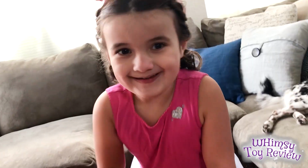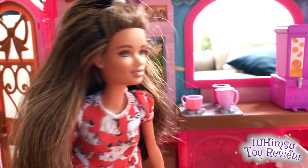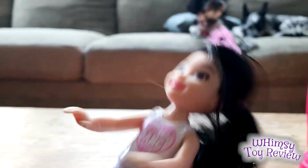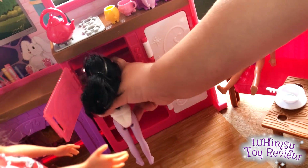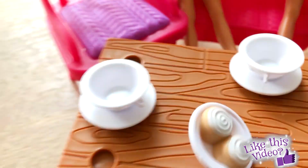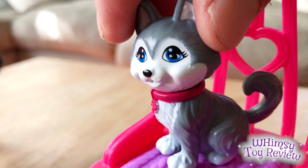You want to play with it? Yes. Alright, girls, so there's your oatmeal, and now who wants cinnamon rolls? It's such a cold morning at the cabin. I can get the cinnamon rolls. Okay, put them on the table. Say thank you. And here's the other one. Thank you. Put it right here. Okay, girls, eat your oatmeal and your cinnamon rolls.